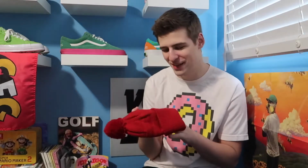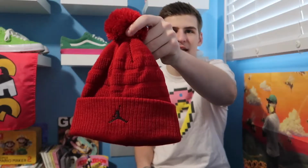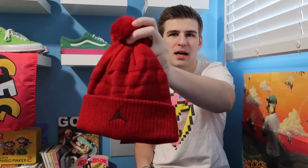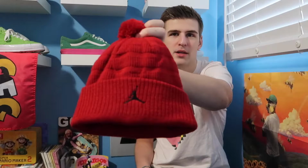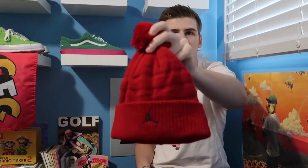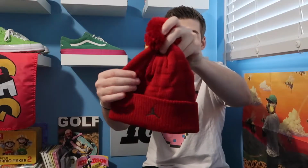So the first thing we're gonna do is just a Jordan knit hat. Nothing too crazy here, but I found this just at a Ross for like $5 and I was like, why not? Because it'll go with pretty much any classic Jordan shoe. As you can see here, it has just the tassel top, or the puffball, the pom-pom, whatever you want to call it, and then you got the Jumpman logo on the front, and that's pretty much it. It's just red. It has a little bit of a pattern going through the knit on the top, which is pretty cool. But yeah, that's pretty much all I gotta say about this. It's very wearable, and I've already worn it a ton.